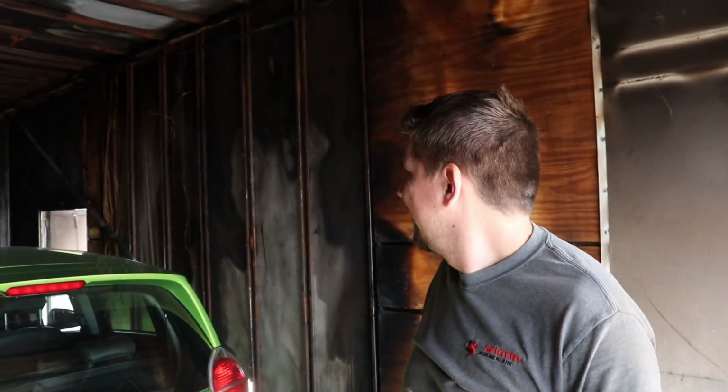Definitely still have some work ahead of us, but it's torn down. We got the car inside.